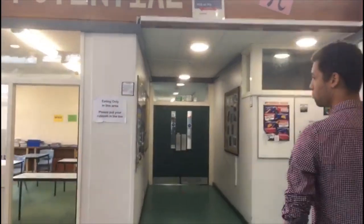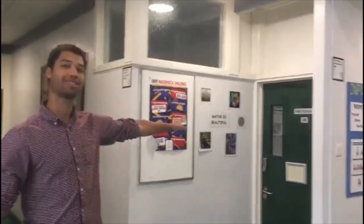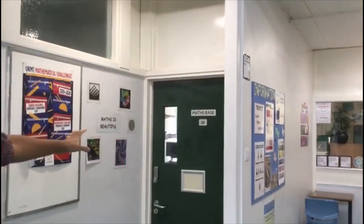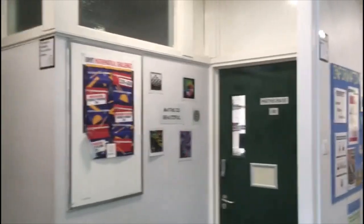One really important room I want to point out is this one just here. If you have a look on the door, it says the maths base. If you have any problems, anytime you want to find one of your teachers at break time or lunchtime, this is where you'd come to find them, okay?